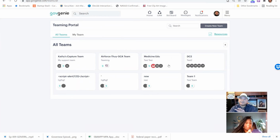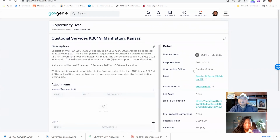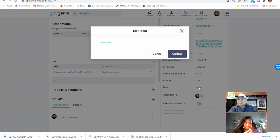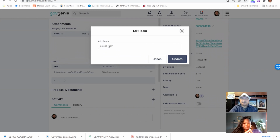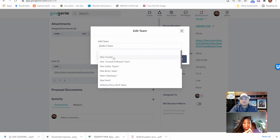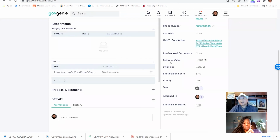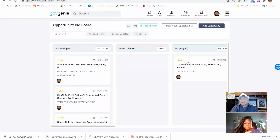So now that I created a team, I can come back to my bid board, go to the project. And then down here at the bottom, it says team. I can come in here where it says none. I'm going to click on that. I'm going to add a team to this opportunity here. In this situation, it's not RK, but because we're practicing here, I put Crystal as a teaming partner. But it should be RK, the company we just teamed up with. And now since I added this teaming partner here, on their bid board, they can see this project.